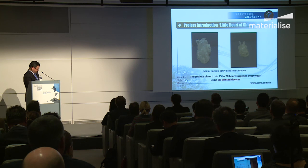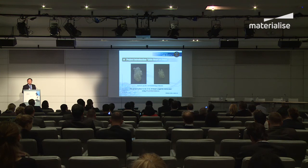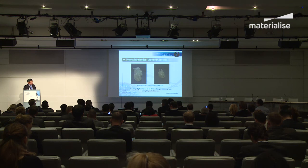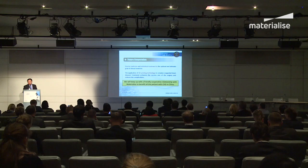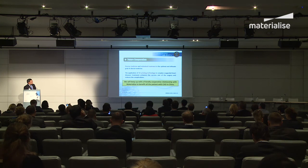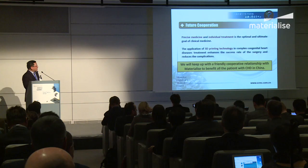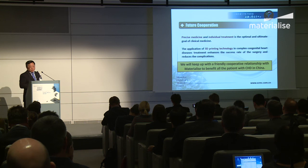These are the two cases. Two weeks ago, we designed this project, planning 15 to 20 cases using the 3D print device every year. Also, now we summarize that personalized treatment is very important for clinical medicine. So, application of 3D print technology in complex congenital heart disease treatment enhances success and decreases morbidity. This is very important.